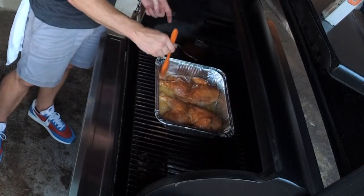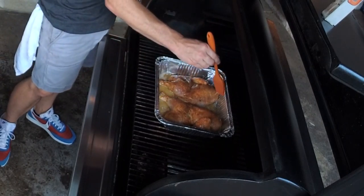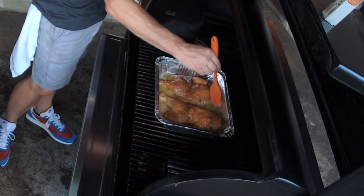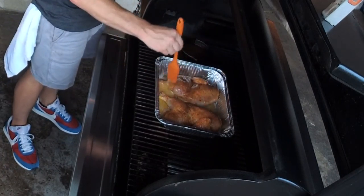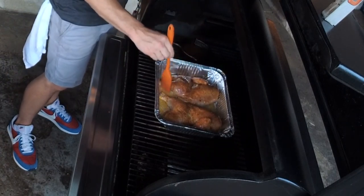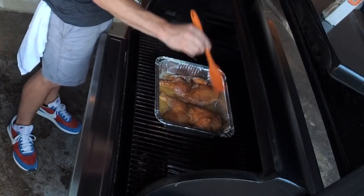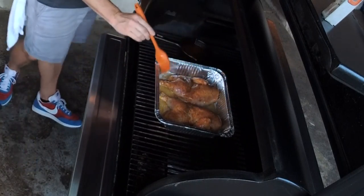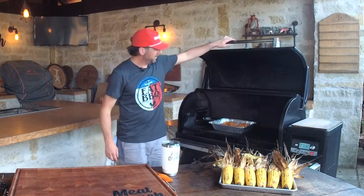So the question is, what kind of cast iron is this? This is a Lodge cast iron bowl. I like Lodge because it's American made. It's made in South Pittsburg, Tennessee, my home state. Love American made cast iron. I mean, basically you're gonna buy one and it's gonna last your entire lifetime. All right, so that chicken is, look how pretty that is. We're gonna let that keep going. I'm gonna come back and stir this in a minute.